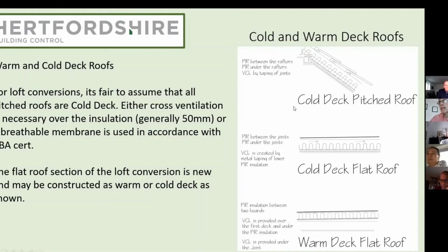The pitched roof's going to be cold deck, and that's going to either need ventilation top and bottom, or alternatively we can use a breather membrane. I'm going to get my laser out again. There we go, I feel at home now that I've got my laser. So obviously the pitched roof is going to be cold deck. We're going to have 50 millimetres between the top edge of the insulation and the underside of the felt, whether that's existing felt or whether it's stripped off and replaced.